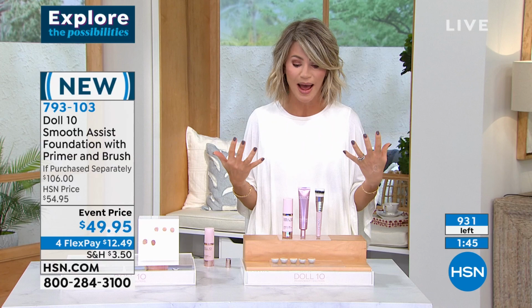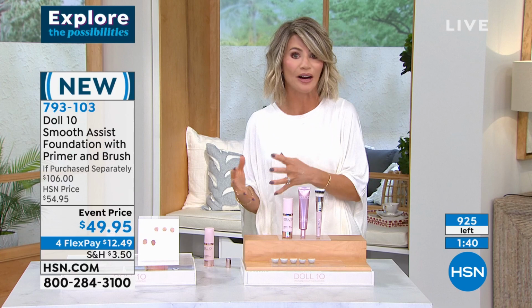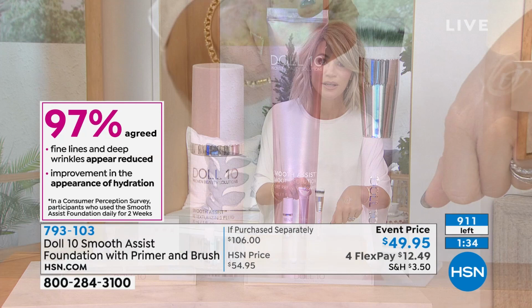It doesn't start its life off as a serum as Doris Dalton's does. So you're automatically getting skincare-loving benefits inside of this. You get amazing coverage on it. But right here, starting off with this incredible primer without any silicone.